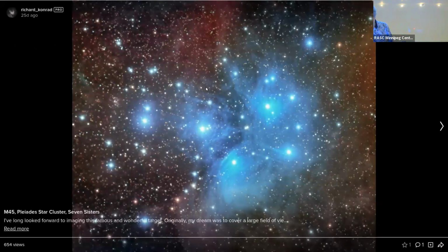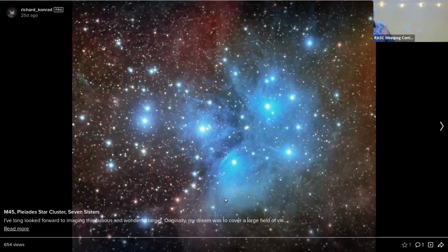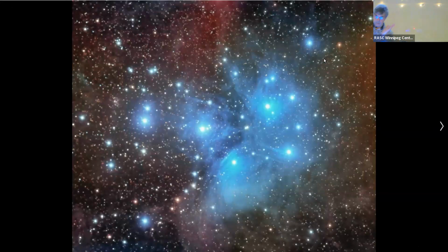Okay, so this is M45, and this is an example of the free scope in Utah. It's the 11-inch RASA. And I'll mention that you can't change the orientation. So this is actually a two-pane mosaic of two portrait pictures because I couldn't turn it around to frame the nebula properly. That's one of the drawbacks. Of course, they do that because of creating calibration frames for you.